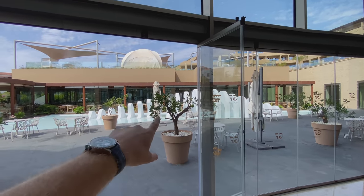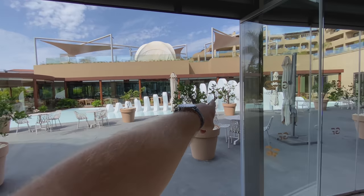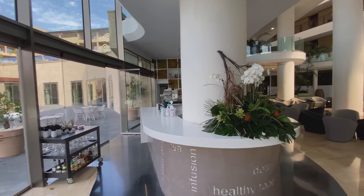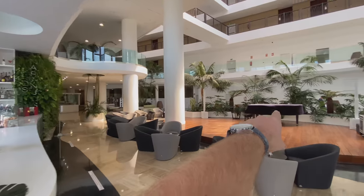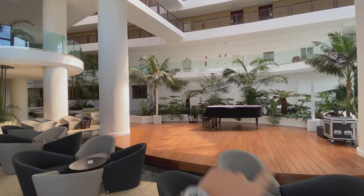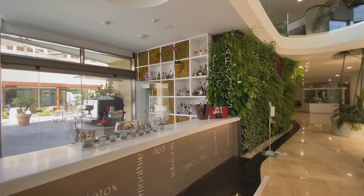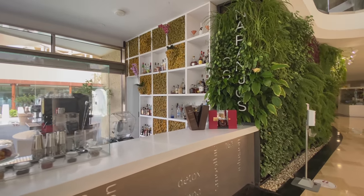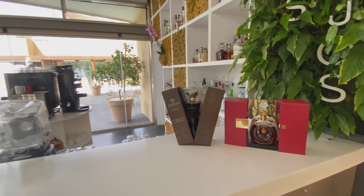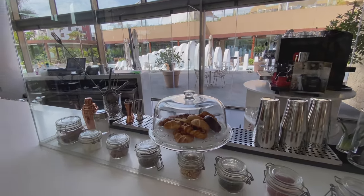And I have seen it at night time. It's all lit up very nice. Yeah, I think these are lemon or lime trees. Nice to have around, they give off a nice smell. And then they've got a nice bar if you want to sit here. There was a saxophone player on here the other night when we were here, and you'd have a pianist as well. So you can sit and chill in here. Lovely bar area. Some nice drinks here, some nice brandies and things. Looks very nice. Fancy a coffee, you've got little croissants and things here as well.